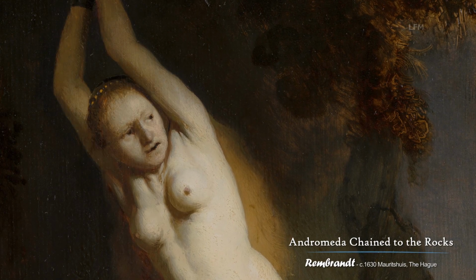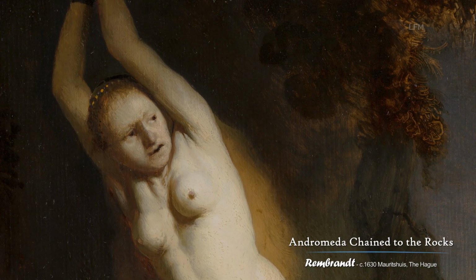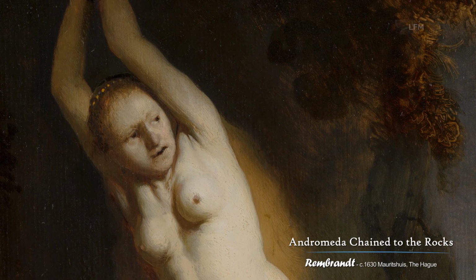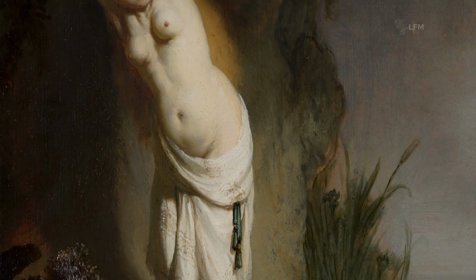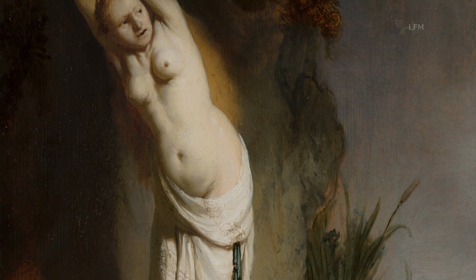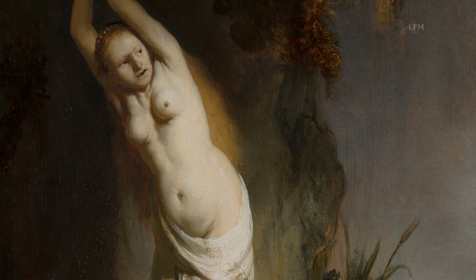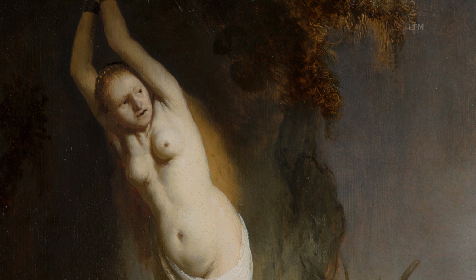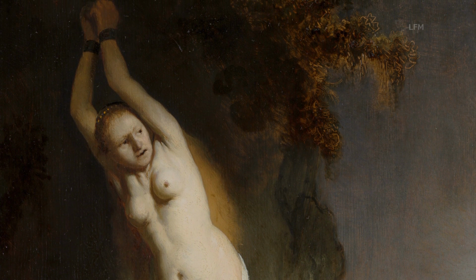Painted in 1630, Rembrandt's Andromeda Chained to the Rocks stands as his earliest full-length mythological female nude and a daring experiment within the genre of history painting. The work, executed in oil on panel and now preserved in the Mauritshuis, The Hague, draws its subject from Ovid's Metamorphoses: the story of Andromeda, the Ethiopian princess condemned to be sacrificed to a sea monster until her eventual rescue by Perseus.